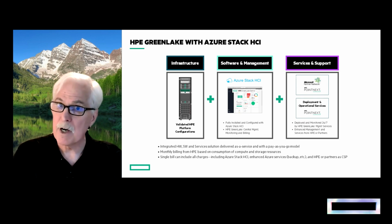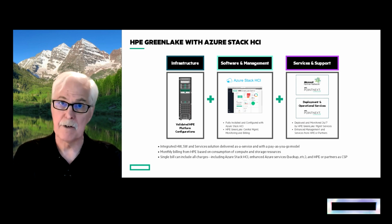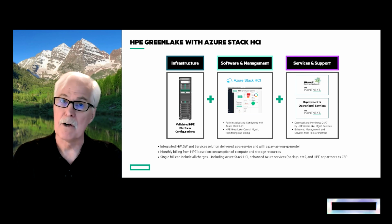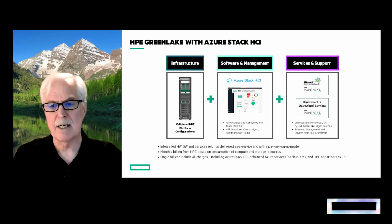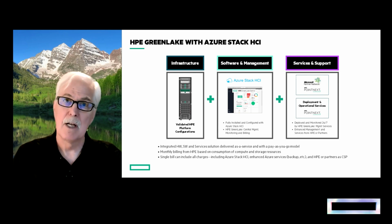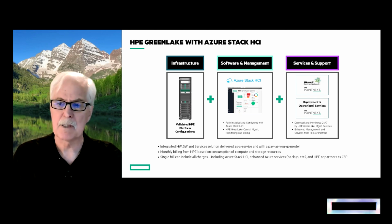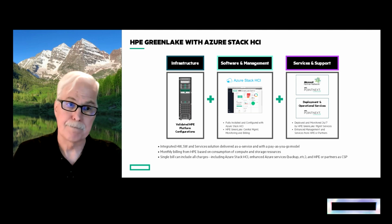And since we are a CSP, this can be all inclusive. It can include your Azure public cloud services as well. One bill for all your charges, full transparency with you, full management of both, and additional services, things like enhanced services such as backup or additional regions that you want to use. We help make those happen for you and control the expenses by monitoring usage, monitoring your costs, and offering ideas where you could cut back on costs. So it's a pretty full MSP relationship, CSP relationship that we have with Azure that we can provide to you.